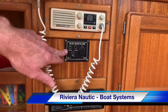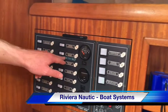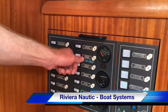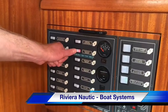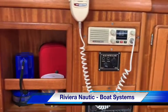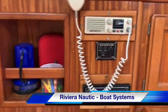So if that alarm goes off, on this boat, if we come back to this switch, we would go back to our bilge pump. You see this is a manual switch, so if we turn that on, it's now running the pump underneath the floor. We could force it to run. I should also indicate to you that if that alarm was going off, you'd be letting us know about it at Riviera Nautic back at the base, and we'd help you troubleshoot it from there.